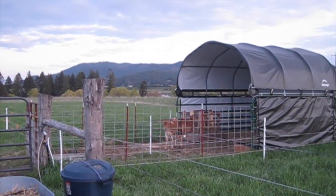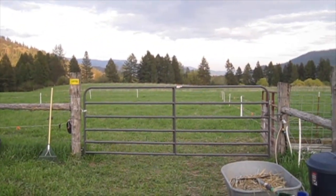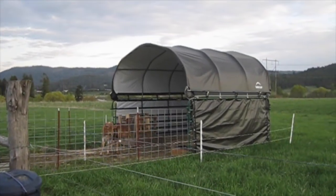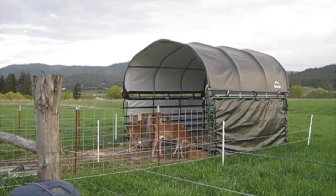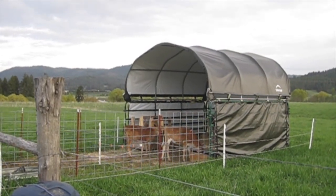This has been our setup. We have a corral and we have been giving them grass. We also have been giving them free choice hay and alfalfa pellets and supplements. But I noticed that they seem to be getting a little belly heavy. I think some people call it a hay belly.